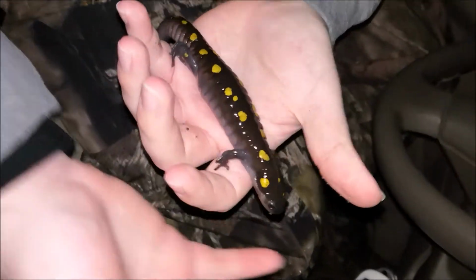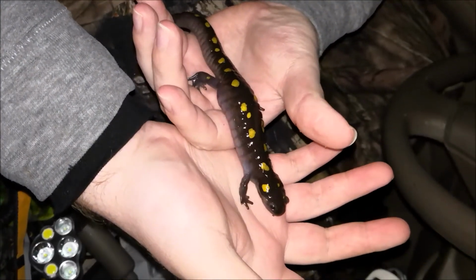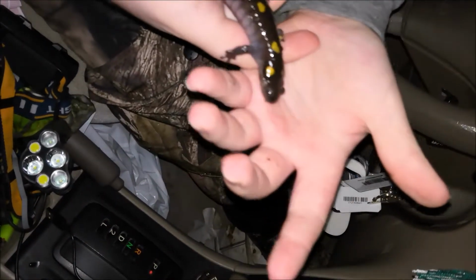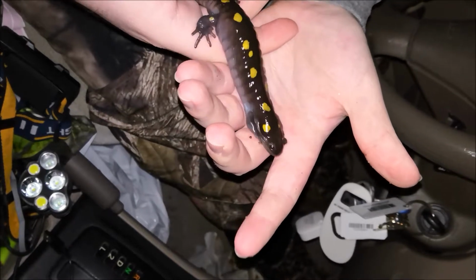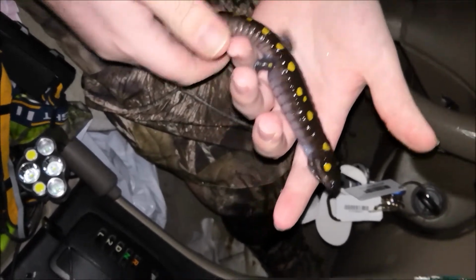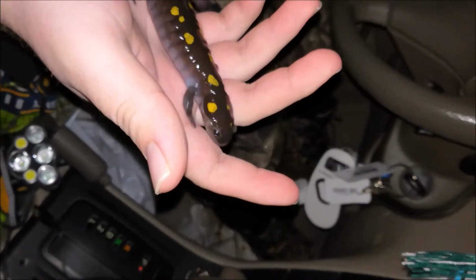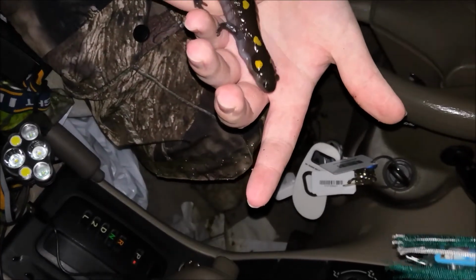Well, we're trying to leave the vernal pools. I just documented for PARS a sighting of salamanders, spotted salamanders to be exact. And now we got this little guy, well, big guy. I don't know if it's a male or female, could be either. I'm leaning more towards male, but it might be a female. Moving very quickly right now.